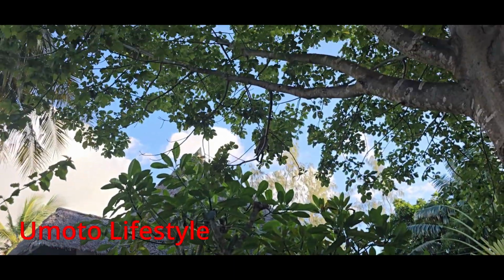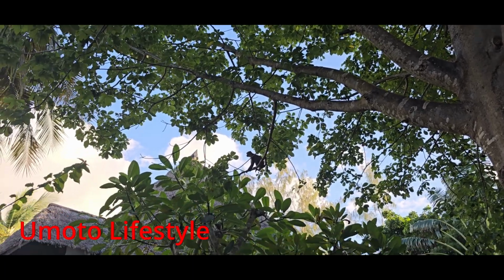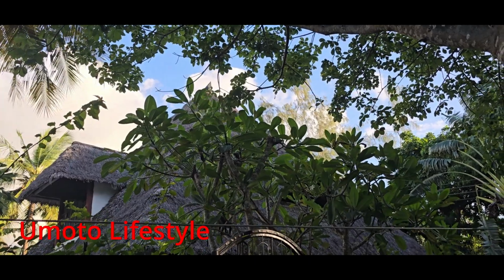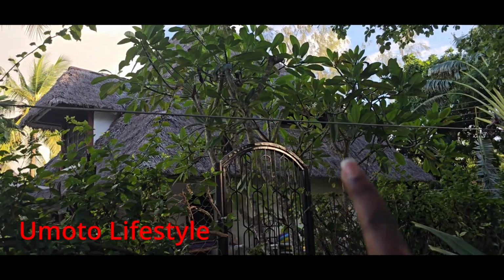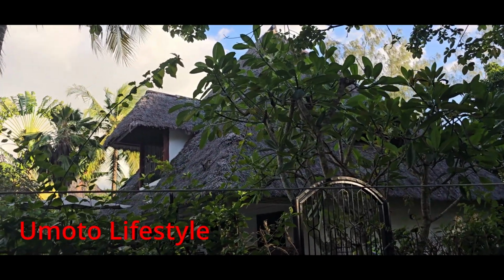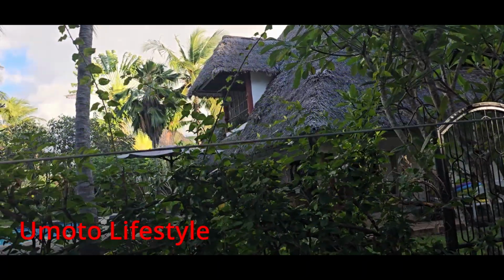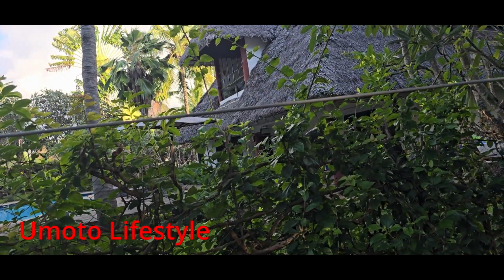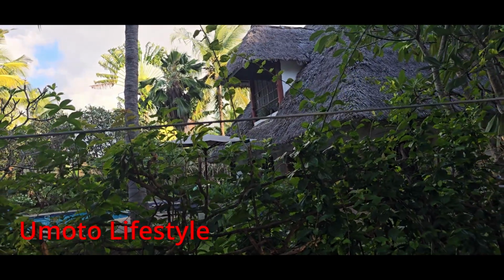And the other neighbor, look at the monkeys right there. Hey monkey, look, it's right there looking at me. Monkey, monkey, looking at me. Look at it. It's just sitting right there. Guys, look, the monkey is on top of that villa, on top of the roof. Look at the Manyatta house. So the monkey is walking. You can see him. Look, he's going to peep on the house to see maybe something to eat. He could be hungry. Oh my goodness, that is so beautiful.